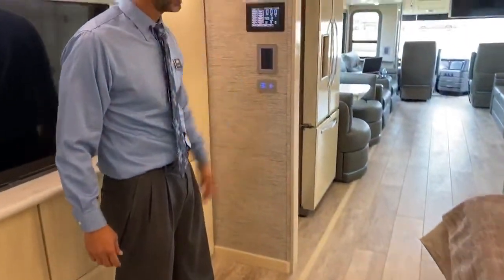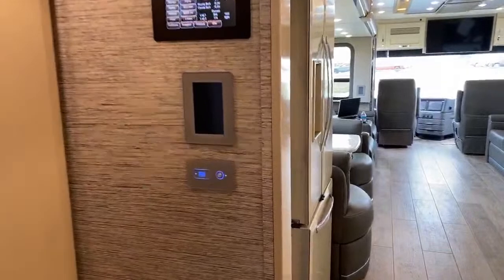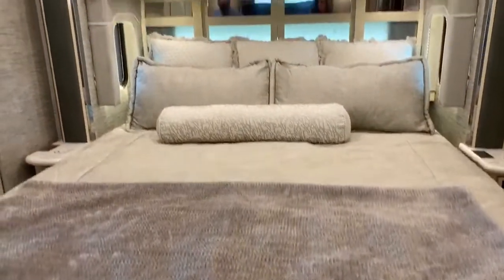Watch your step right here. Here's the other motion sensor that I was talking about for the courtesy lights. So in the bedroom, again, if I get up in the middle of the night, I'm going to the kitchen to get a snack. There they are right there. It turns those on so I don't stub my toe.